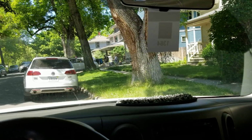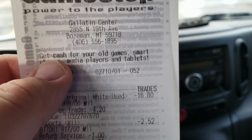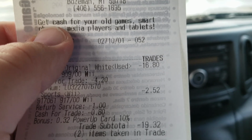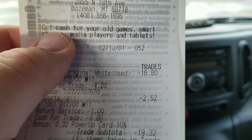So we're adding one to the collection. We'll make about $5. First GameStop down, $16.80 for the Wii, $2.52 for Wii Sports, $19.32 total. He rounded it up to $20.